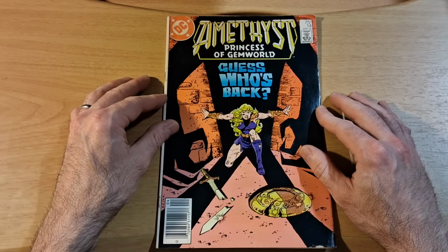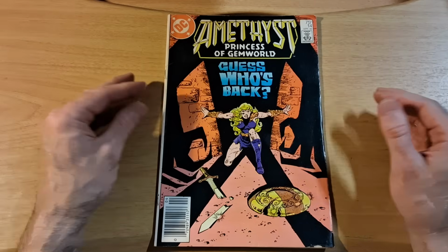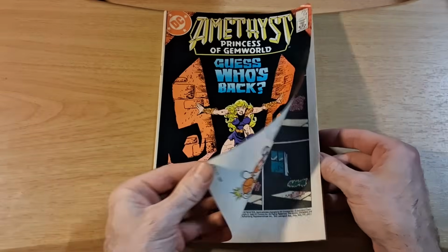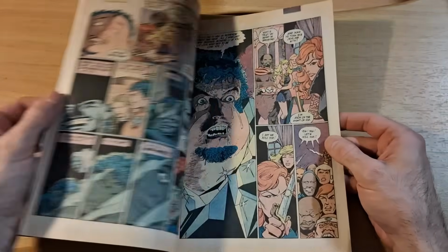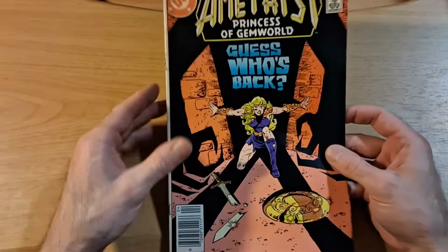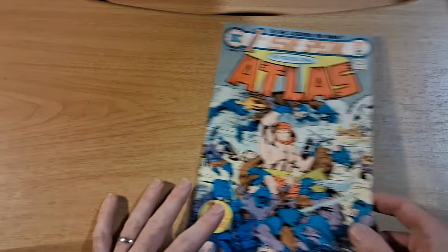Amethyst issue number 14, 1986 newsstand. That might have been the last year that they did, whatchamacallits. Could be off on that by a few years. Can't even think of what else it's called.